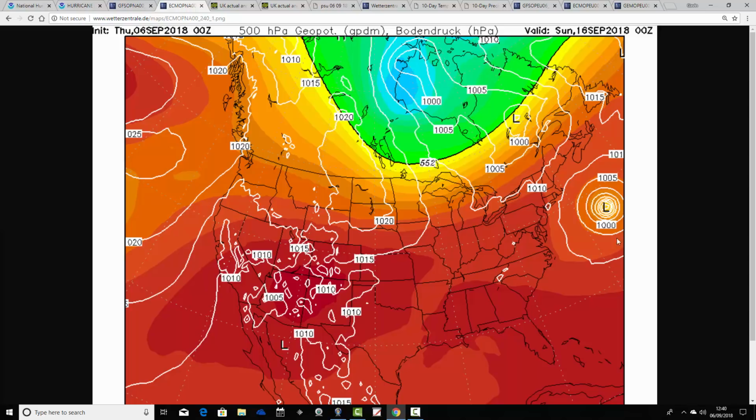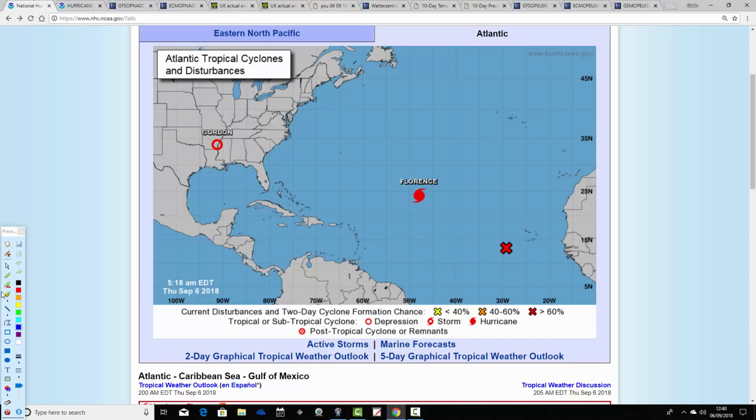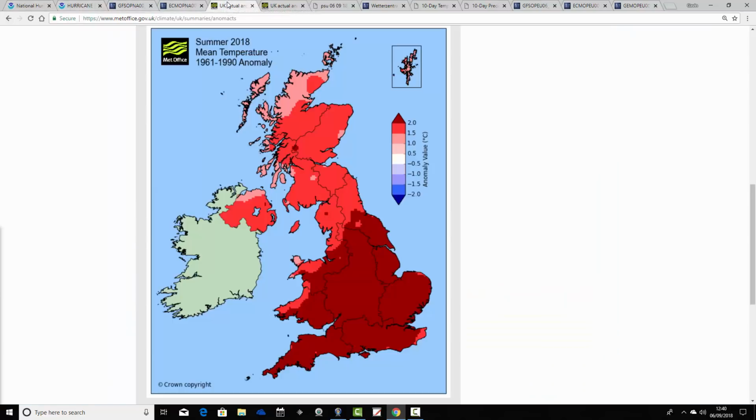So we'll have to watch out what's happening there as well with this particular area of interest that is likely to become at least a tropical storm within the next day or so. So a lot going on in the tropical Atlantic at the moment. Things are definitely livening up after a very, very quiet start to the 2018 hurricane season.